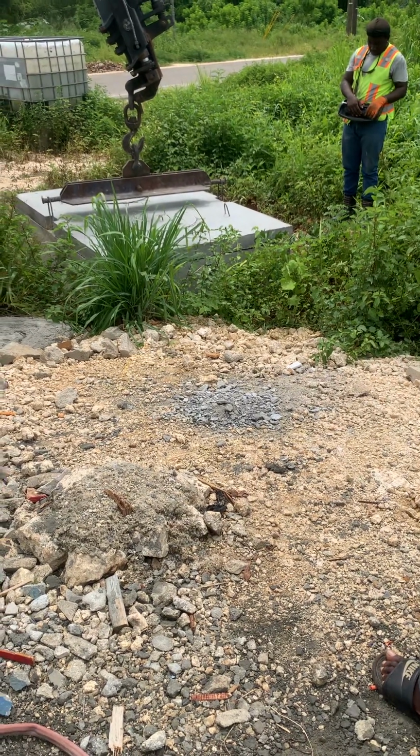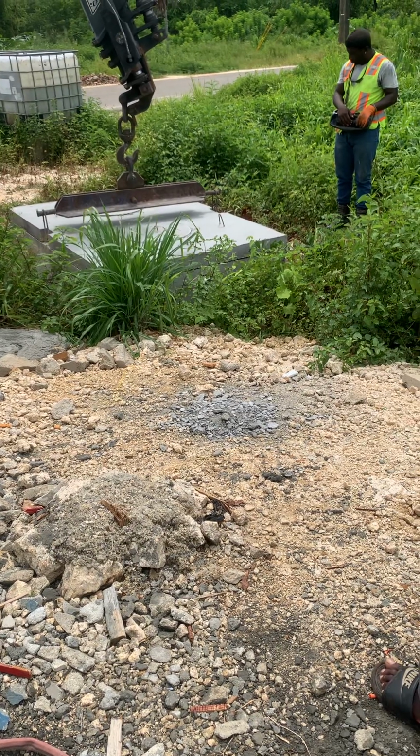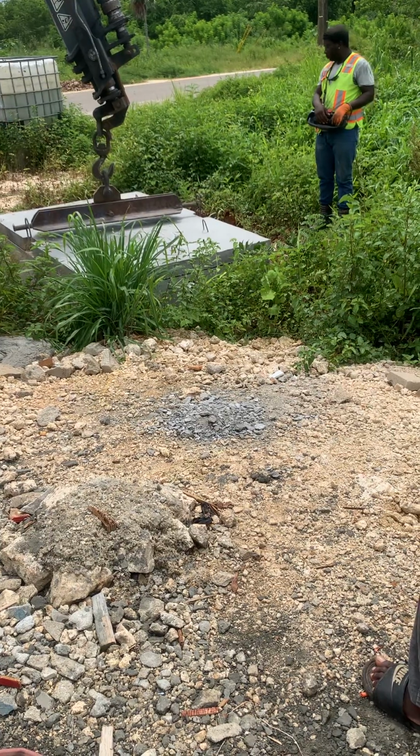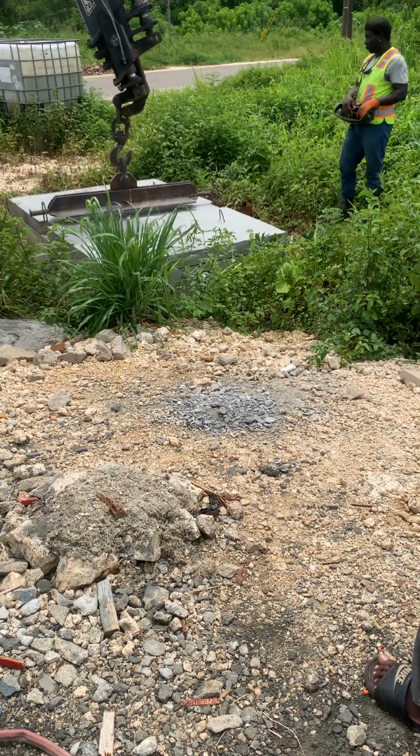Those cost me about $1,700. I think a lot of contractors find that by the time you pay for labor, material, and somebody to do it, it's sometimes better just to get it built. And then the delivery is $150.